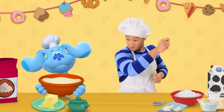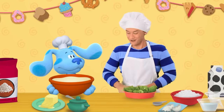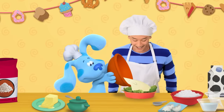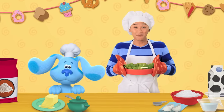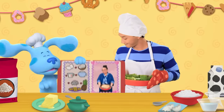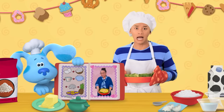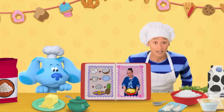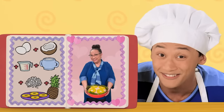Mix-a-mix-a-mixer, yeah. Yeah. All right. Pour it in, Blue. Awesome. Now it's time to put it in the oven. What's it? No, we forgot the pineapple. Pineapple is the secret ingredient in my Lola's Bibingka recipe.